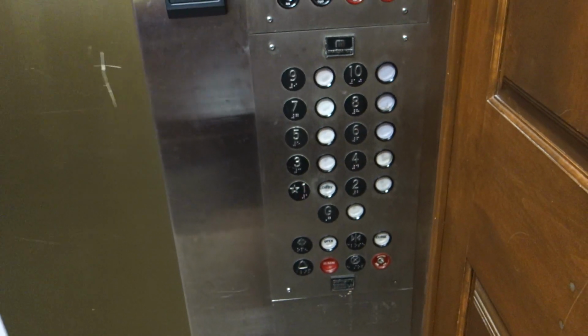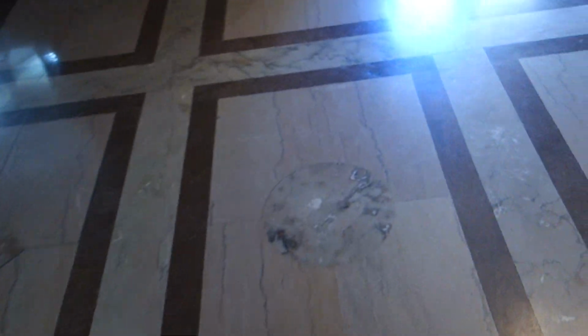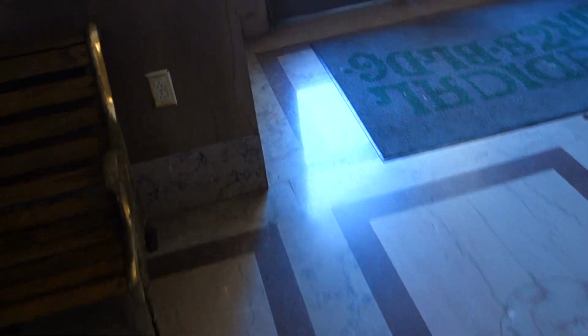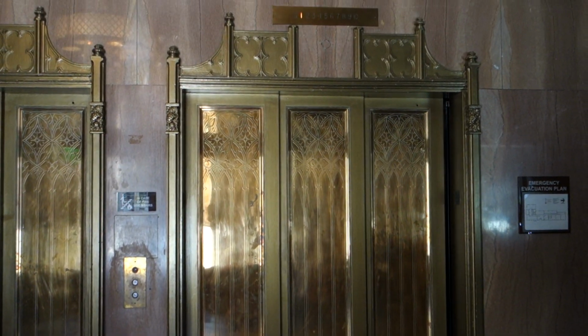It's locked. Crap. Well, at least I got a peek inside of them. And there they go, and that will be it.